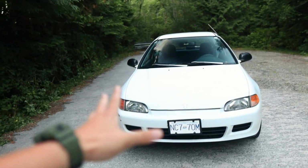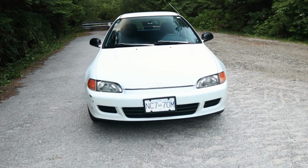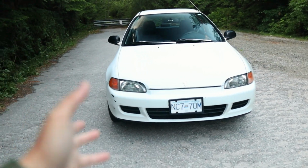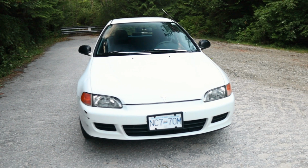Let me give you some specs of my Honda EG as well. This car is bone stock, so it is absolutely slow, but it is pushing about 108 horsepower, I think, and about 98 pound-feet of torque, coming all the way from that four-cylinder D15 engine. And it's definitely not the car to drive when you're looking forward to reaching higher speeds. But when it comes to fun and an absolutely amazing drive, this is a car you should consider.